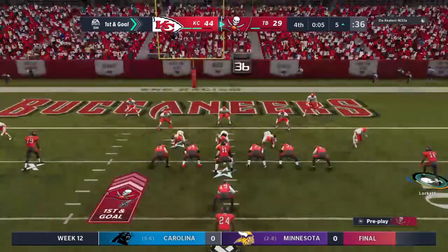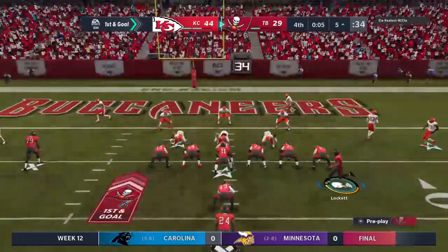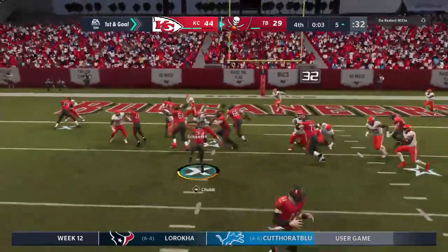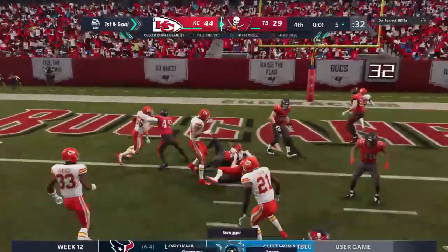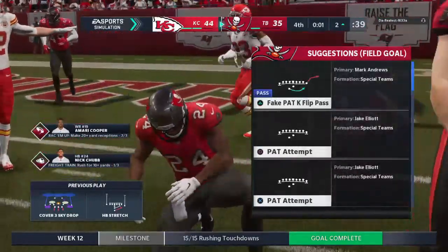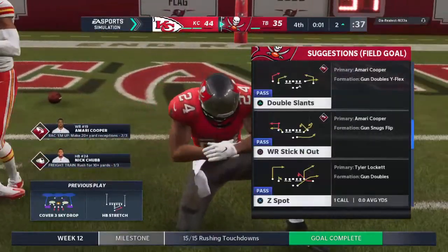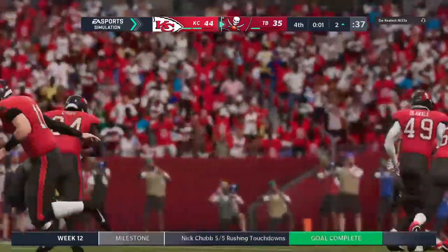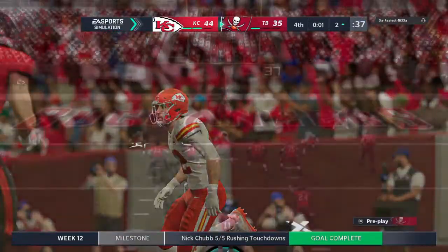They'll run with Chubb. And he is into the end zone for the touchdown. So they still need a miracle with the clock where it's at, but they get one piece to the puzzle done. Still have hope. Okay, so they got the score.